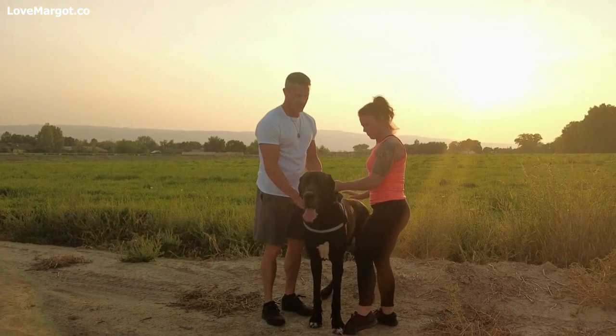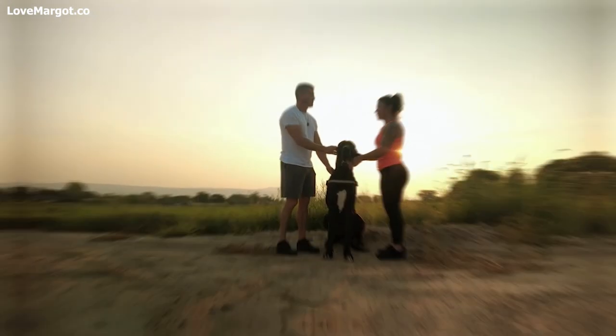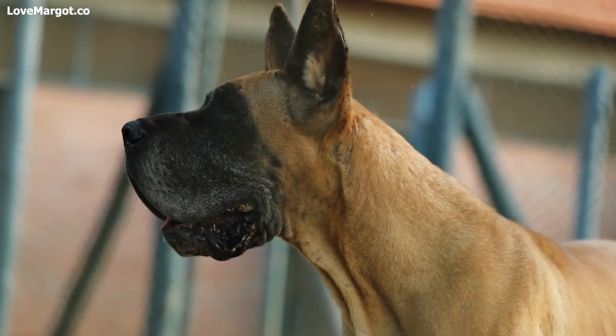Whether you have a house of multiple Danes like us, or even just one, the Senior Great Dane is often the calmest and most relaxed. But as they age, the needs of your Great Dane change, and it's important to be aware of how to take care of your aging dog.